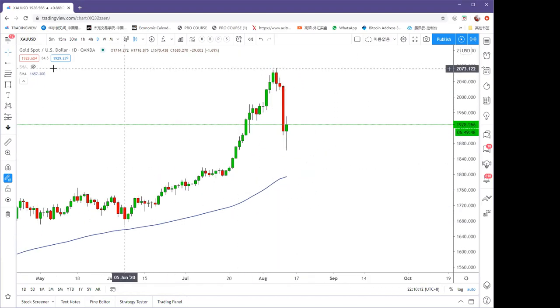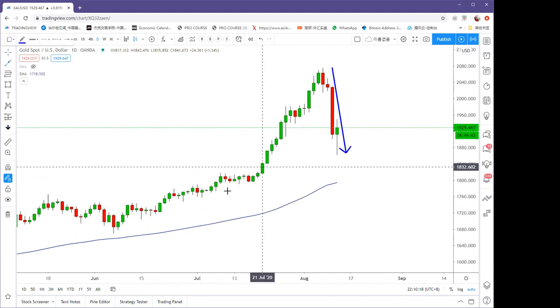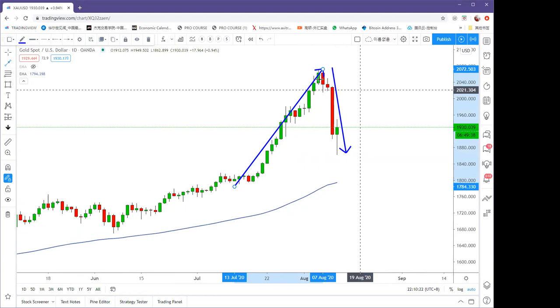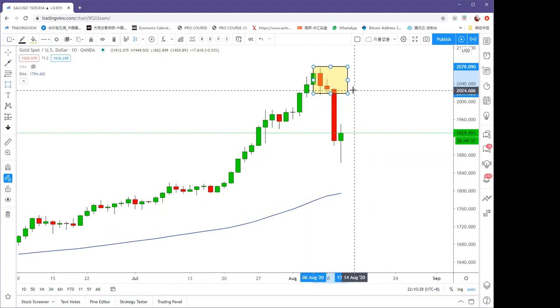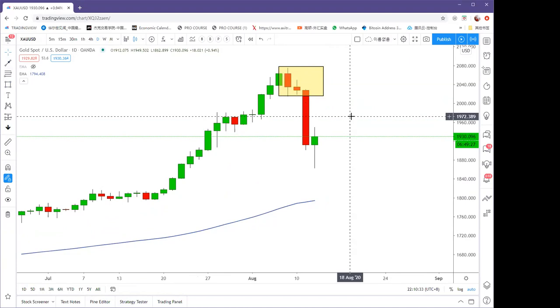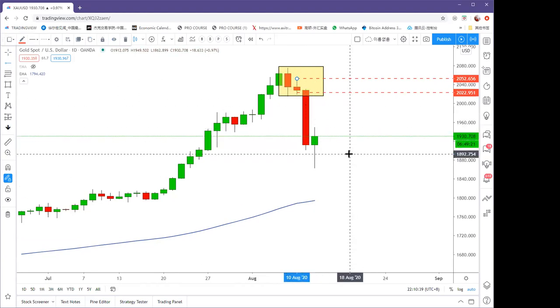So quickly update: the gold has made a reversal from 2073. This is always happening because after a long rally, there will always be some profit takers. After the non-farm payroll, the daily chart actually forms an inside bar. Here you can see how powerful the inside bar is. If anyone traded this inside bar sell, you would win a lot of money.